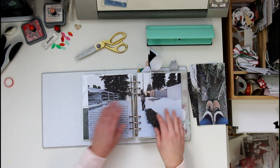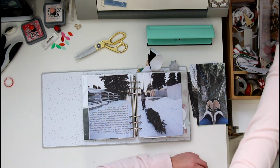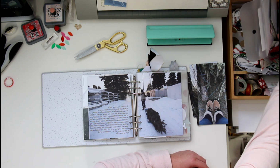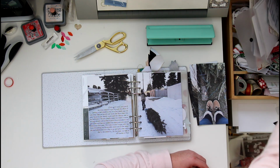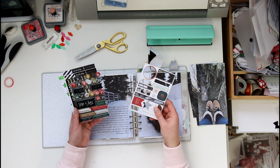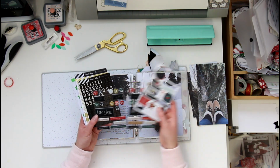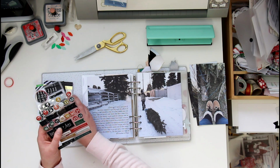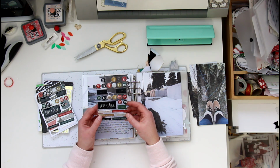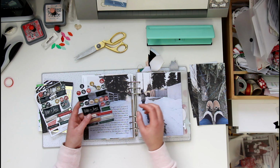Now for this, I left some room here because I wanted to put like a phrase sticker or something there. I'm just gonna grab my big sticker pile because I've got stickers and chipboard galore all over the place here. I really like these stickers this year. These ones were separate from the kit, so I bought 2 from Paislee Press for Ali Edwards. They've got some really, really great.